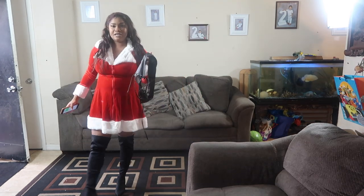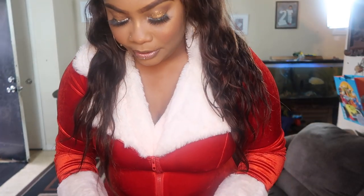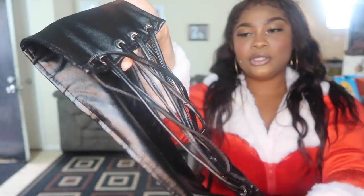Okay, y'all. This is the belt. It's a leather belt, but that's why I got these boots right here. But when I got to putting it on and I tied it around my stomach, I started feeling out of it. But y'all, it's a leather belt, and you have the strings right here. That's why I put these boots on, so that it could match.